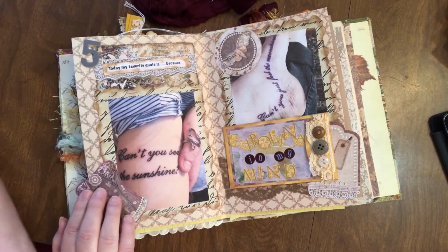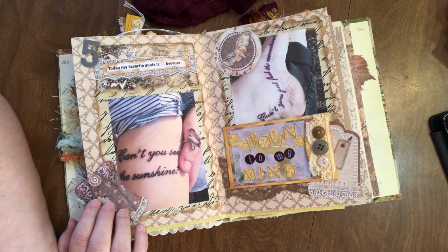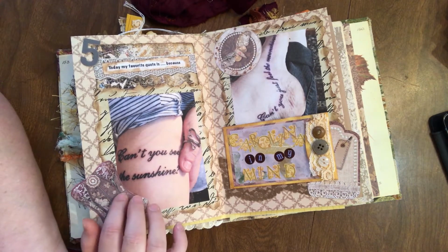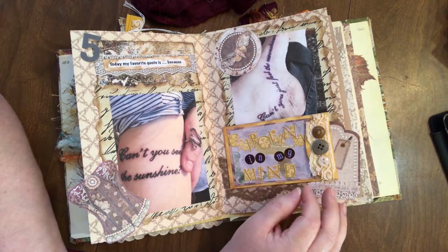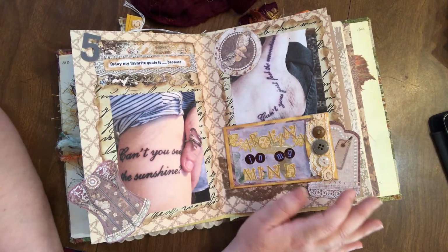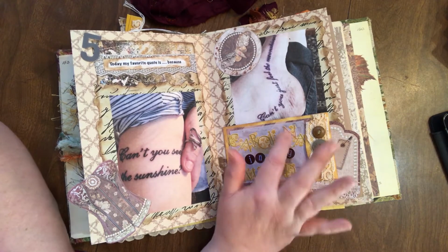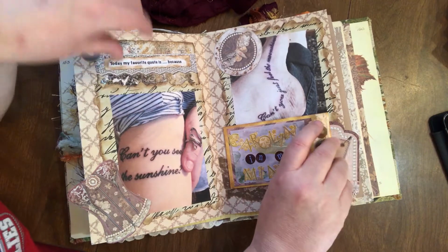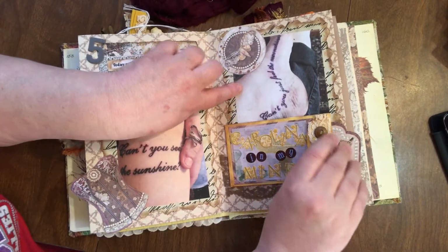Number 5. Today my favorite quote is because. So my favorite quote today is, can't you just see the sunshine? Can't you just feel the moonshine? Which is not really a quote. It's song lyrics from James Taylor's song, Gone to Carolina in My Mind. And this is actually my daughter's arm. And this is my foot.